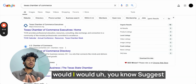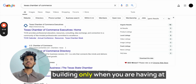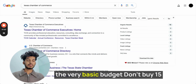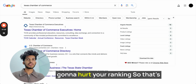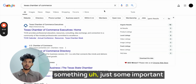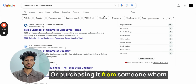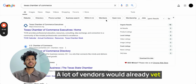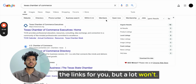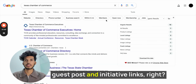In most cases, I would suggest that you do link building only when you have at least a basic budget. Don't buy $10 or $15 links from Fiverr or stuff like that, because they are going to hurt your ranking. That's important when building your own backlinks or purchasing from someone you don't know or trust. A lot of vendors would already vet the links for you, but a lot of cheap guys won't. And I'm specifically talking about guest posts and inserted links, right?